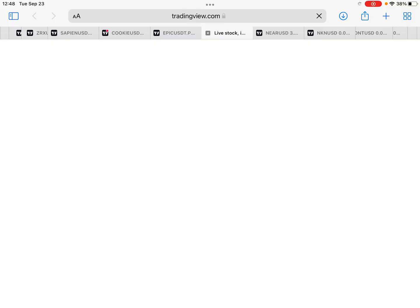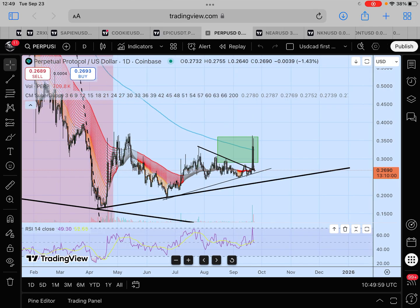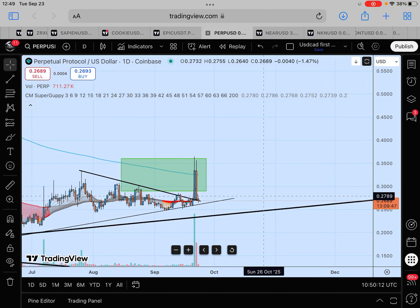Bringing in Perpetual Protocol. It broke the downward trend line, had that major pump to the 200 EMA, major rejection, and right now is testing the downward trend line yet again. Volume picked up, RSI is healthy, Perpetual Protocol is building up.